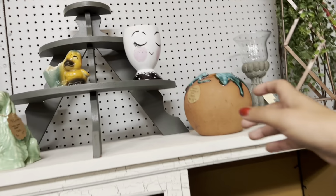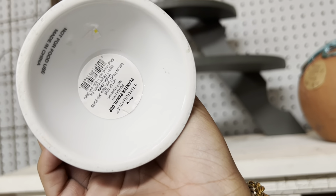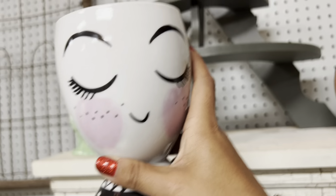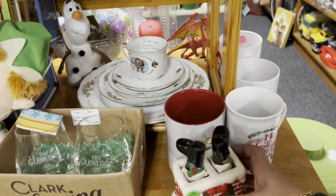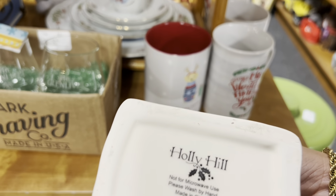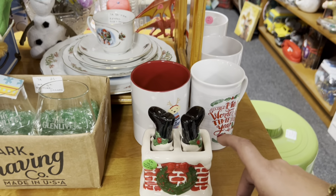Okay, I know this is new, but I have to know what it is because it's adorable. Threshold, I guess. They make some cute new stuff these days, I tell you. Is this a salt and pepper shaker set? Unfortunately, it's new. It almost fooled me there.